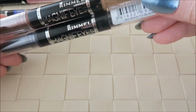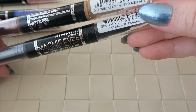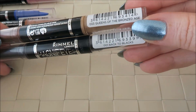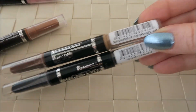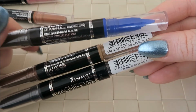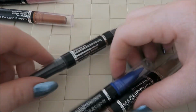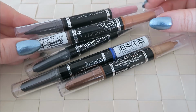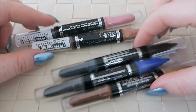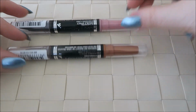I think this is the bronzed one, Queens of the Bronze Age, and then Back to Blacks. And I have this one as well. This is also Rimmel, and this is called Dark Side of Blue. So these are the Rimmel ones, but then we have these Manhattan ones, and they're really, really similar. So I'm going to put these two aside because I don't have the Manhattan versions of those.